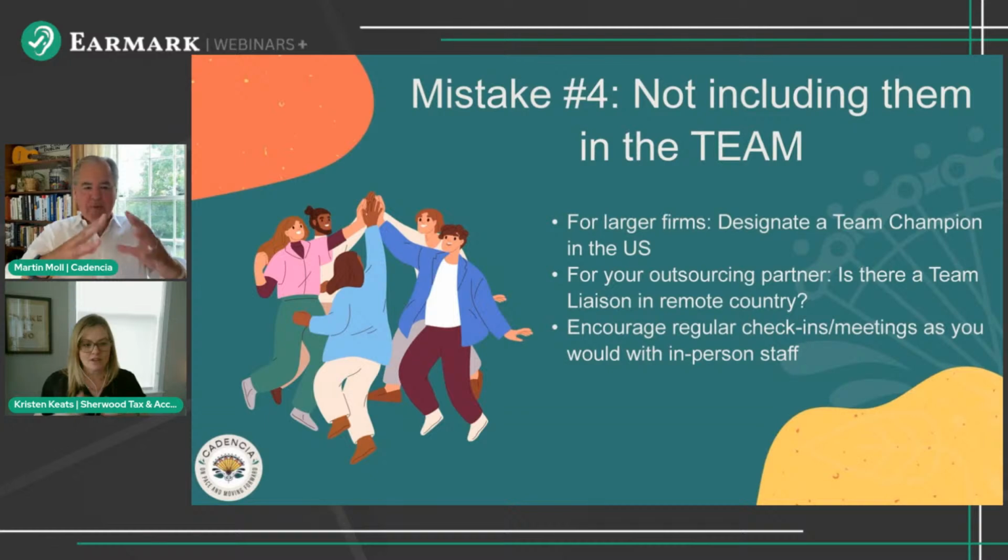So a team champion, think about it, it's the switch. You've got your offshore team, you've got your US team, and they're the person charged with understanding both. So ideally it's someone who's been with the firm a long time, because, going back to the previous slide when we talk about cultural differences, one of the biggest places with hidden cultural norms is every accounting firm in the US, right? They all have different ways of doing things.